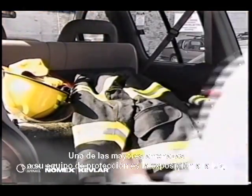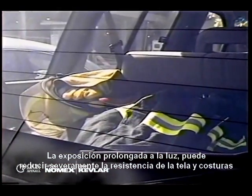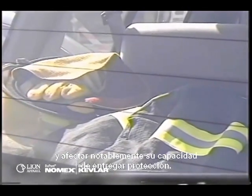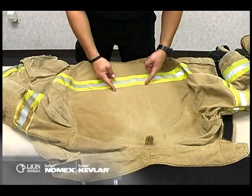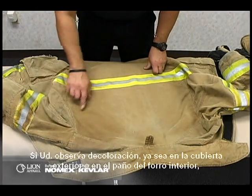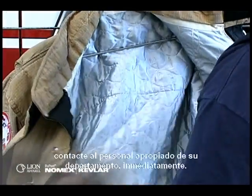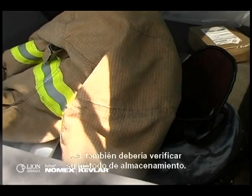One of the biggest threats to your turnout gear is exposure to light, whether it is generated by the sun or fluorescent fixtures. Prolonged exposure to light can severely reduce the strength of fabric and seams in your gear and greatly impair its ability to provide protection. Discolored fabric is one symptom of overexposure to light. If you observe discoloration in either your outer shell or on the face cloth of your thermal liner, contact the proper department personnel immediately. You should also review your storage practices.